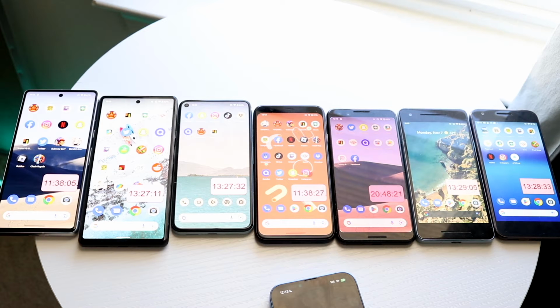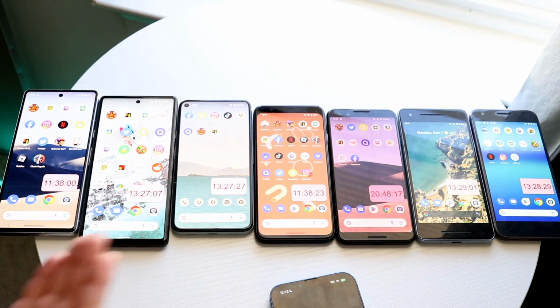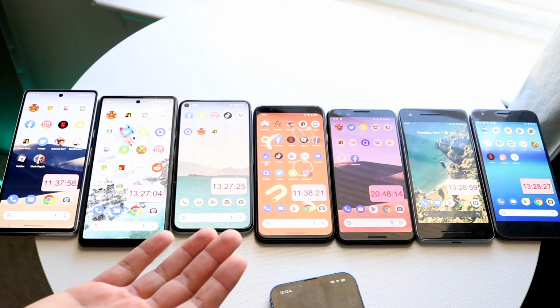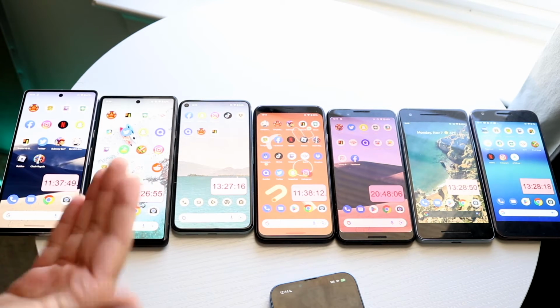So the Pixel 1 is pretty much about to die, and you are starting to see the big differences that Google has made for each generation of battery. It still seems to me that the Pixel 5 is doing well. The Pixel 7 is not doing that bad, but I was considering this one was going to be better than the Pixel 5. So I'll let it run again for another hour.